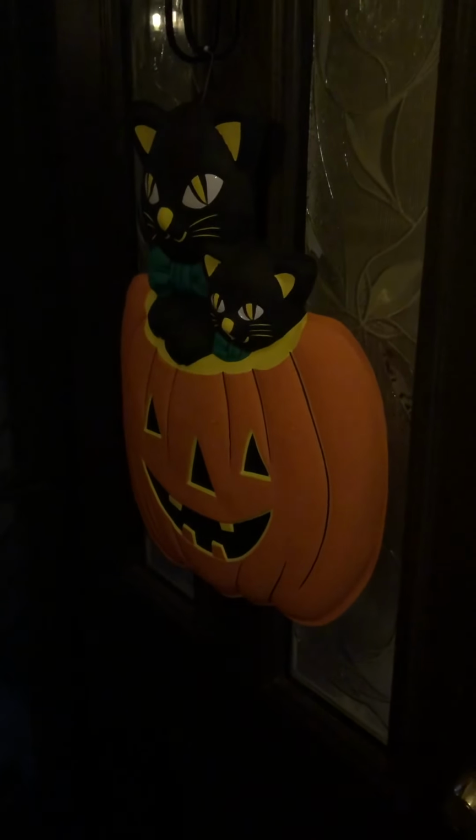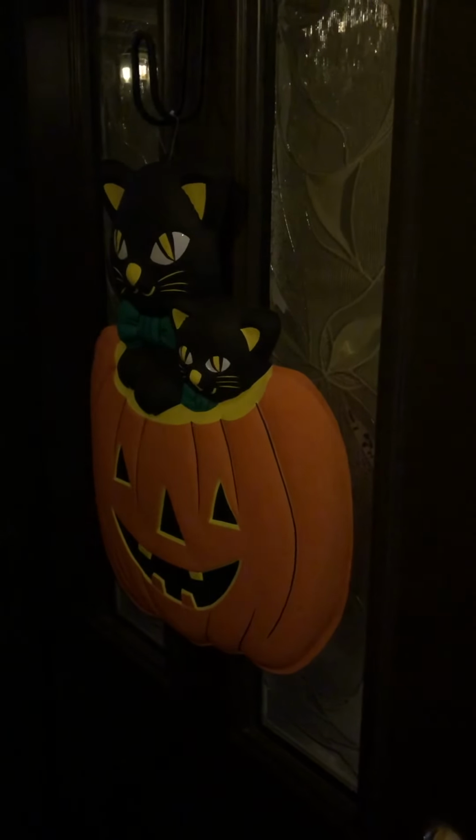Happy Halloween to Grace and Hope, year 2020, and we wanted to show you all our Halloween decorations. So at the door here, what you see is a happy jack-o'-lantern, and there's two black kittens that have popped off the lid there, and they're looking very happy.